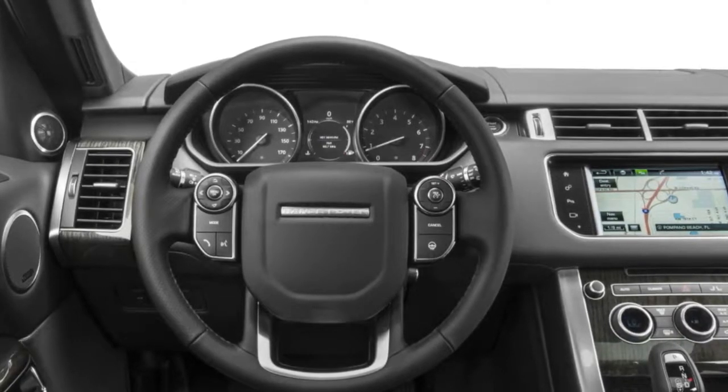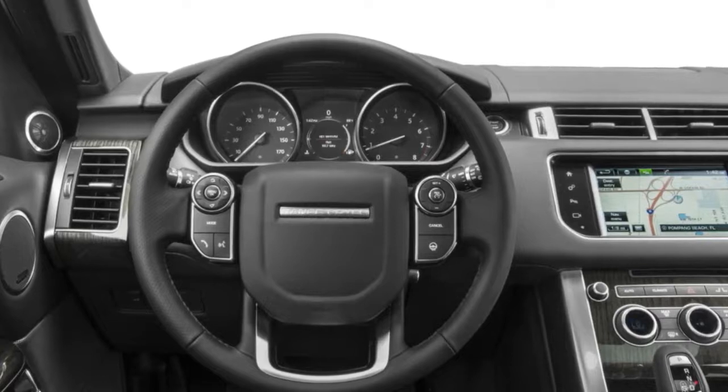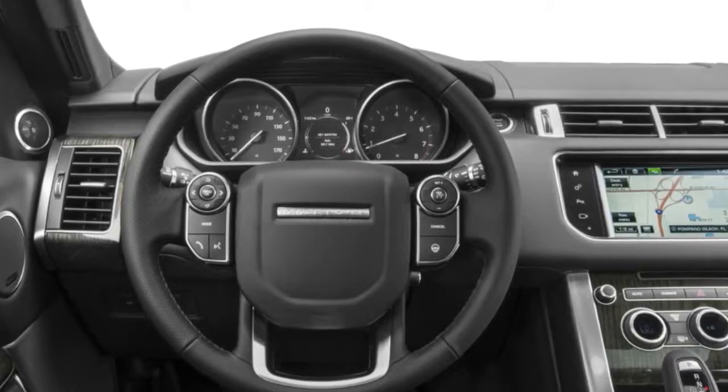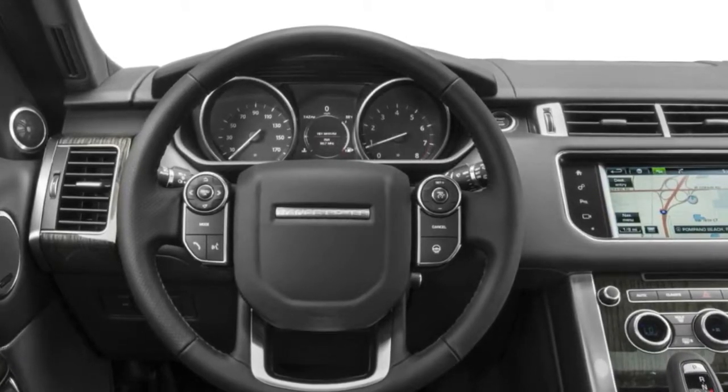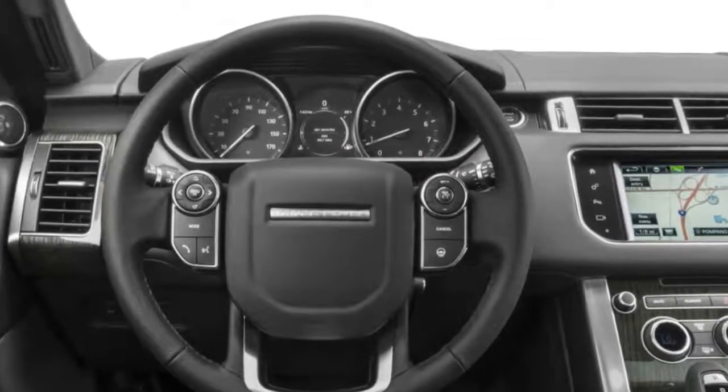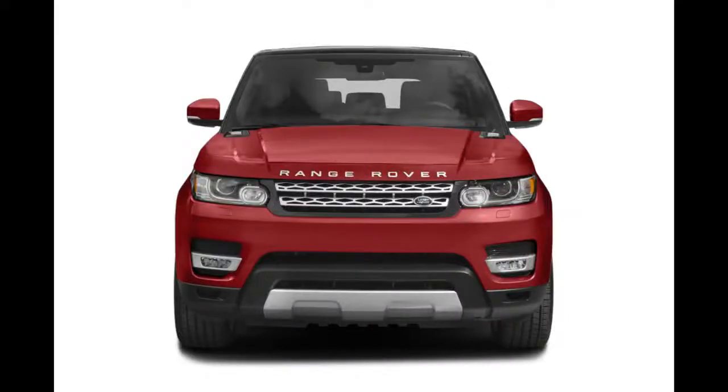Supercharged and Autobiography versions of the Range Rover Sport get a supercharged 5.0-liter V8 that puts out 510 horsepower and 461 pound-feet of torque. The SVR uses a version of this same V8 that's been tweaked to produce 550 horsepower and 502 pound-feet. All 3 engines utilize the same 8-speed automatic transmission, though the SVR version is enhanced with sportier programming. At the Edmunds test track, a Range Rover Sport Supercharged sprinted from 0 to 60 miles per hour in a blistering 4.6 seconds. The SVR improved only a smidge to 4.5 seconds.